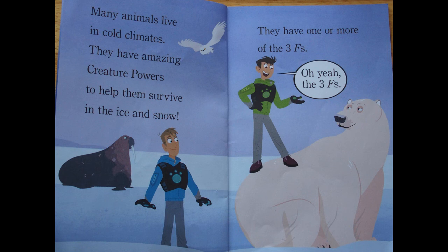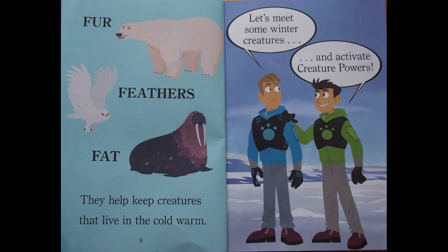Many animals live in cold climates. They have amazing creature powers to help them survive in the ice and snow. They have one or more of the three Fs. Oh yeah, the three Fs. Fur, feathers, fat. They help keep creatures that live in the cold warm. Let's meet some winter creatures and activate creature powers.